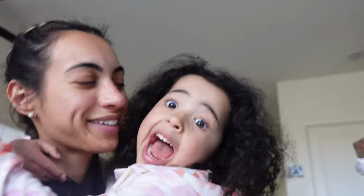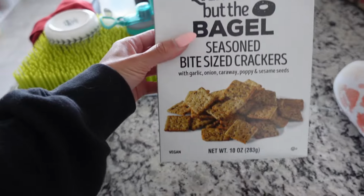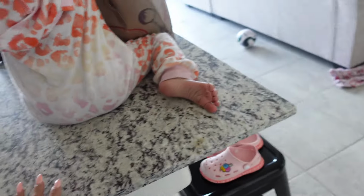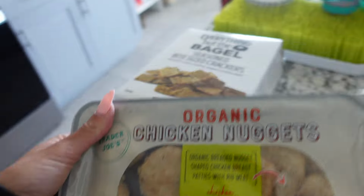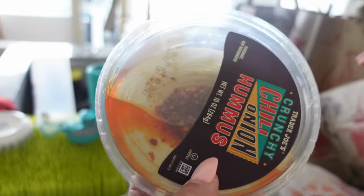Should we show what we got from the store? Okay, let's show. Crackers. Healthy cinnamon toast crunch. Cinnamon crunch. Everything bagel crackers. These are really good with hummus. Chicken nuggets. Yep, her organic chicken nuggets so we can make happy meals. Brown turkey. Thank you, hummus for our crackers.